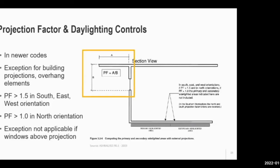But it does require us to calculate a projection factor for that projection or overhang to see if it falls within the criteria where it would receive an exception. So this is a case where the code is adapting over time where it did not address overhangs for daylighting controls. Daylighting controls were mandatory regardless of an overhang or not. Now the code is better adapting to the construction practices and architectures of a building.